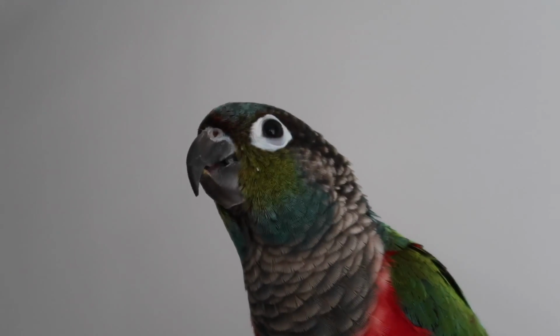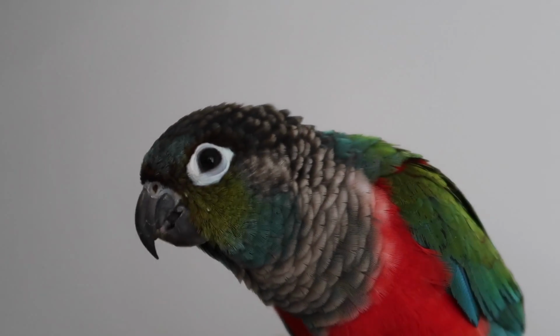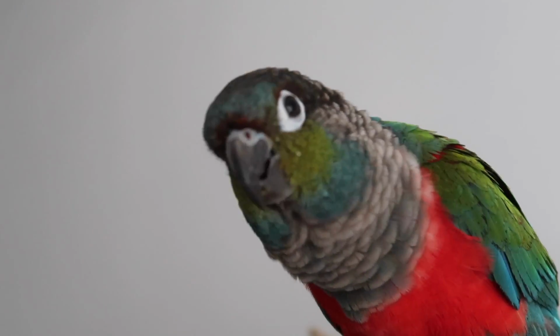But the number 1 treat that all of my birds love for both training and foraging is, drumroll, hemp seeds. Hemp seeds are super healthy to offer your bird. They're high in omega-3 fatty acids, again, healthy fats for your birds. Hemp seeds also have a mild calming effect, which is great to offer. Now, it doesn't mean it's going to completely chill them out, but in combination with lots of different things, it does have that mild calming effect.